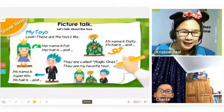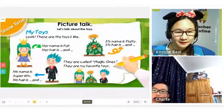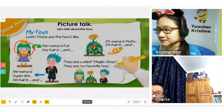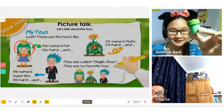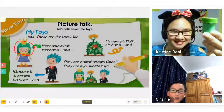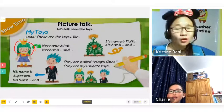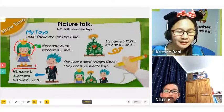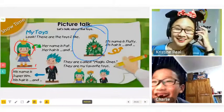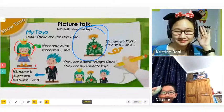Okay, so we will have a picture talk. My toys. Can you read it all? My toys. Look, there are the toys I like. Her name is Pat. Her hair is green. Her hair is green. Okay. It's only green. Yes. Okay. This is a monster. Oh, that's so sad. Okay. His name is Super Kim.